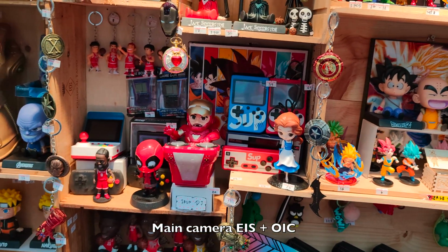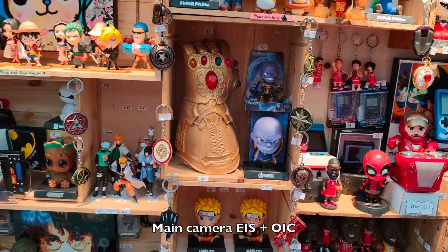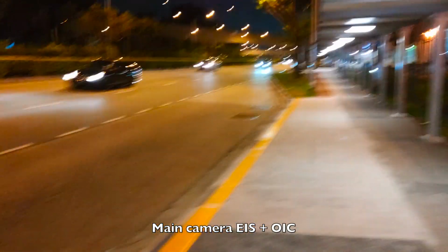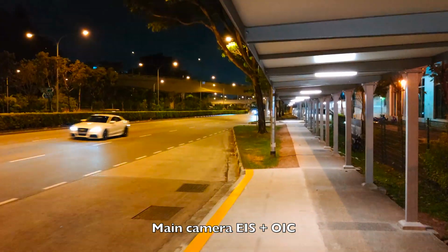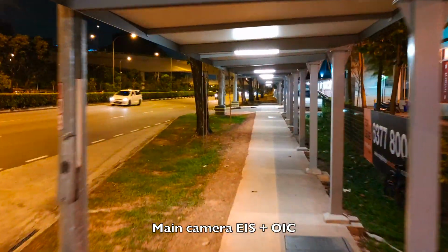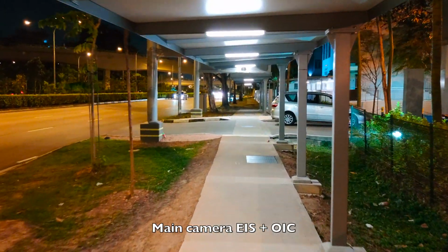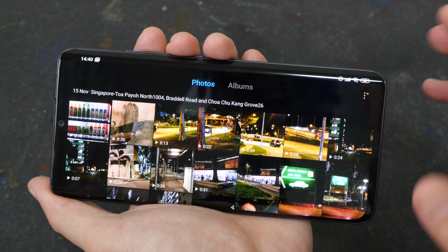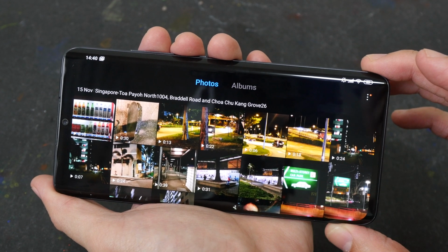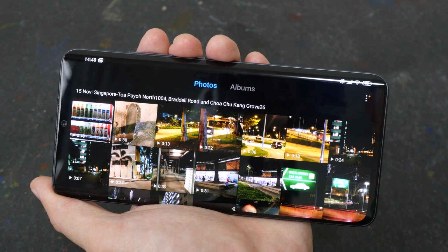personally, I find the video to be a bit jerky. It's like the software is not able to stitch the frames together smoothly. That's why you see that jaggy, jerky video footage, and that is why this phone's video recording capability is not up to my standard. So for optimal video recording, do not use electronic image stabilization. Just use the default image stabilization, and you can turn that on or off in the settings.